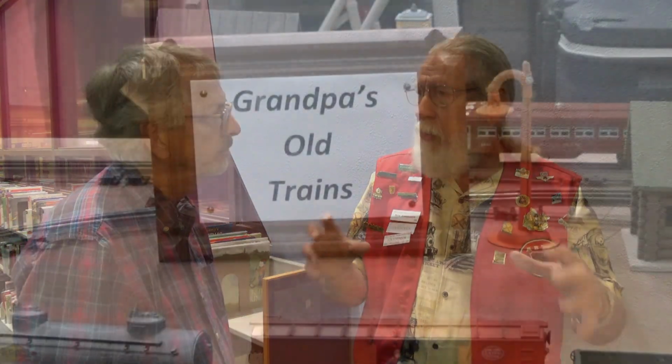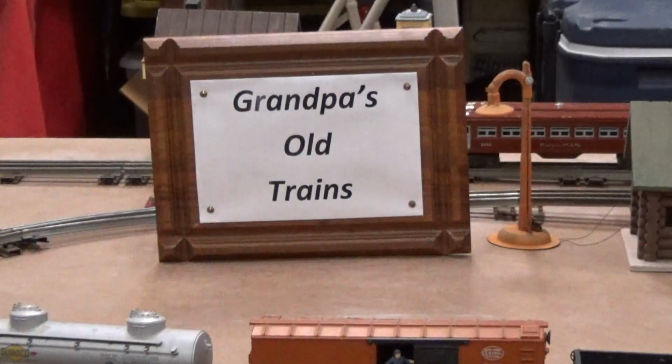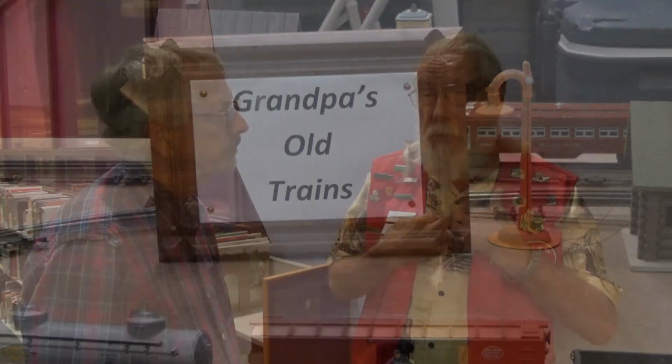As you first come into the room, we decided to put up a Grandpa's old trains display, showing what folks of my generation started out with, which was Lionel or American Flyer. And so we've got a little display of 3-rail Lionel stuff, just a static display, but this is what was, and you can see they were pretty good for their day, but those are World War II vintage stuff. And of course the kids ask, why don't they work? Well, it's been 70 years, so they don't work.